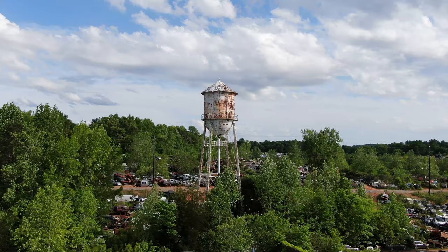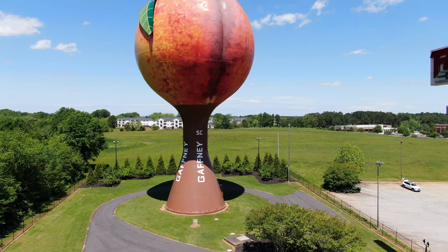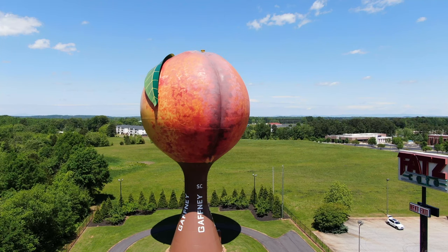And then down in Gaffney, too, there's this big water tower called the Peachoid, which is shaped and colored like a peach. So that's pretty cool. Video right here about that. And then what else did we see?